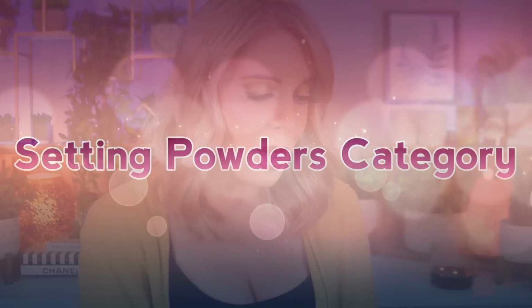So for setting powders, the only setting powder I had recommendations for from Sephora that I tried last year since the last sale was the Givenchy Prism Libre setting powder. I don't know why, I love this setting powder. First off, it smells incredible, right? It smells incredible. But there's something about this that just goes on the skin so beautifully. It really diffuses the face. It makes my skin look super soft, super blurred, and it's just such a gorgeous, gorgeous setting powder.